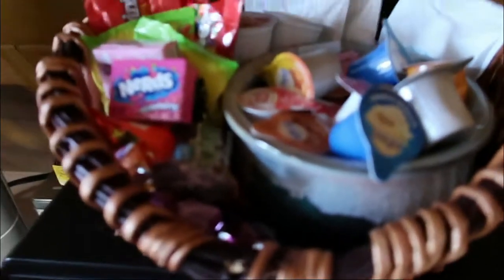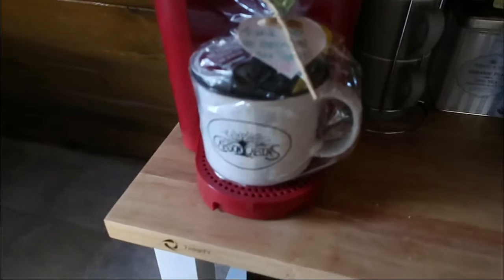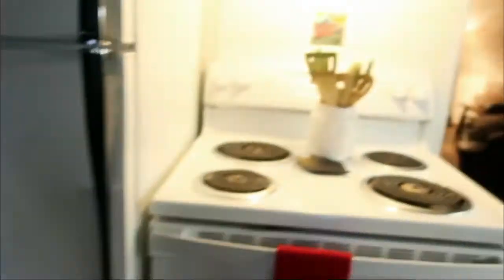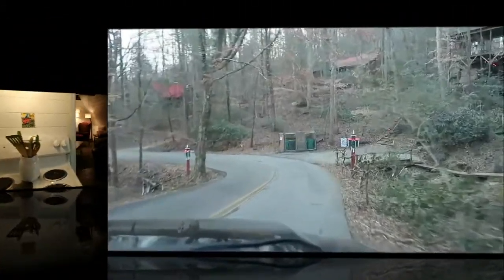And then over here, they've got a whole little basket full of candy and creamers. And then this here is a little mug, and it's got coffee and honey and stuff in there for you. So it's just really, really cute.